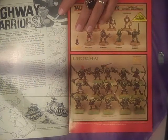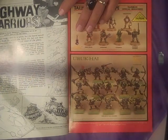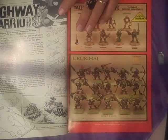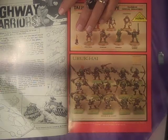This was a new game that was coming out. It didn't come out as Highway Warriors. I think it got a different name. I know I've got that here. But it was a car battle game. Had some models in it and stuff.